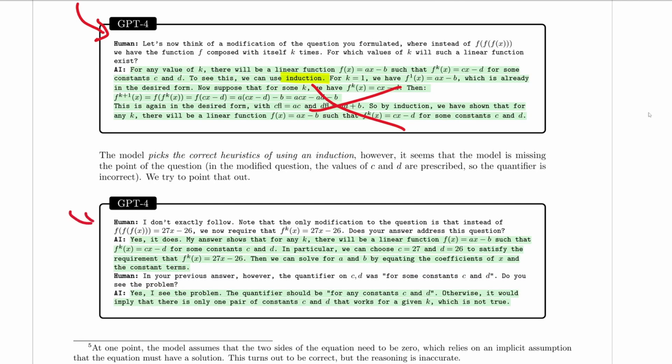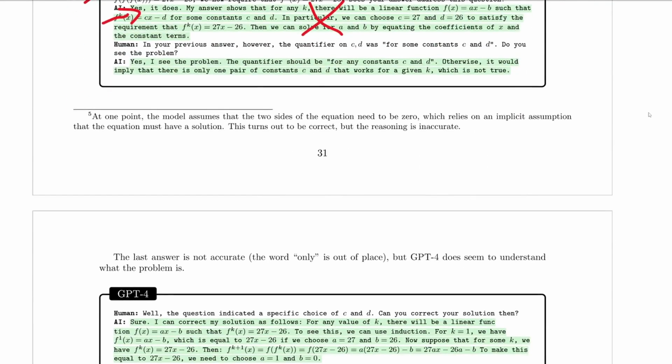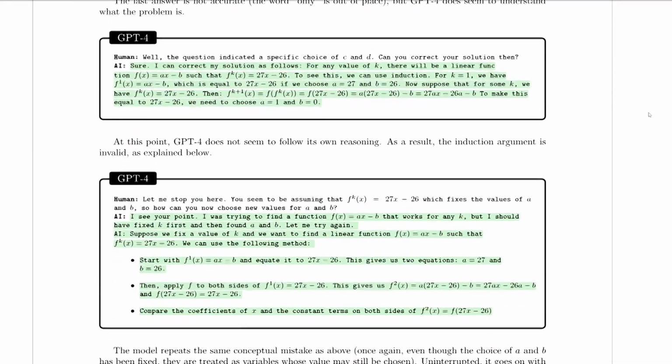When asked if it sees the issue, it says it does, but then when it tries to explain the issue, it ends up messing up its own logic even further. And through several attempts of this process, GPT-4 almost always led itself to a logical dead end.